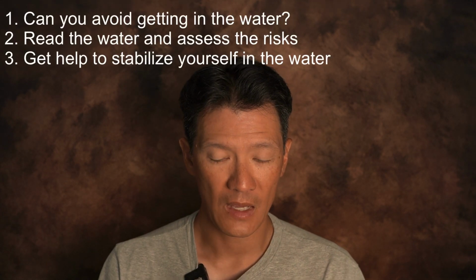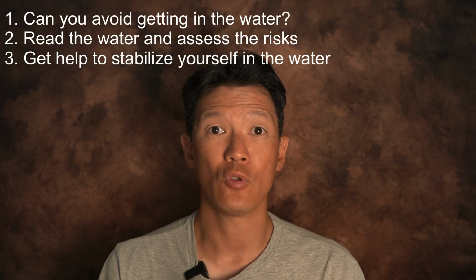Another thing to think about, and I mentioned this before with the tripod, is using your tripod or something else like a walking stick to help maintain stability and also to test the depth of the water as you make your way through the water. Another thing that you can do, if you're with other people, is to link arms or otherwise assist each other so that you are maintaining as much stability as possible.